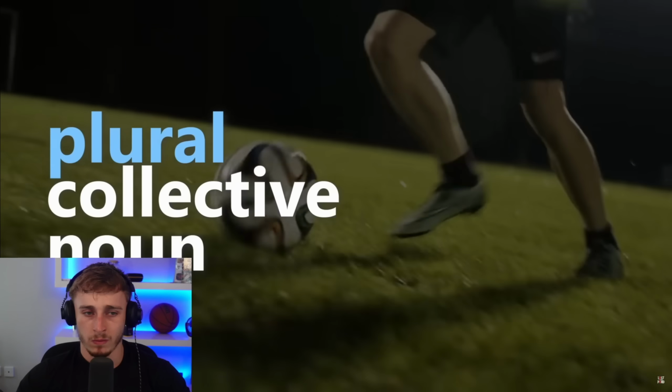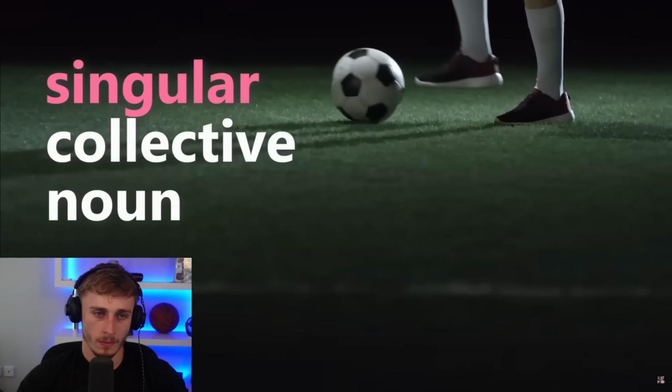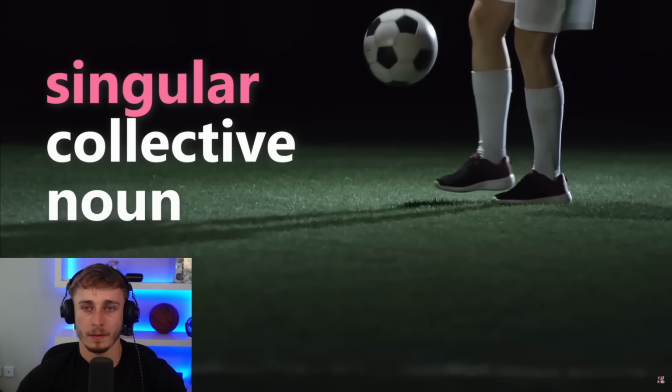In Britain, the England national football team is a plural collective noun. So when discussing them, we'd say England are a world-class football team. But things are slightly different in America, where the England national football team becomes a singular collective noun. And so something I hear all the time is, England is an average soccer team.